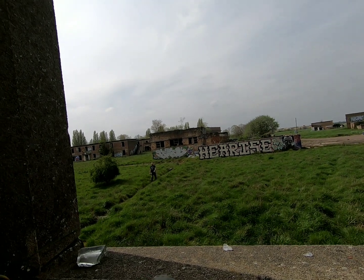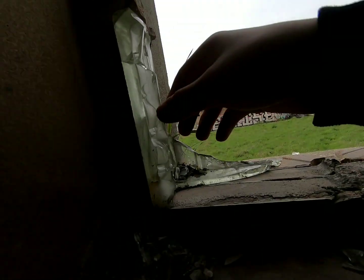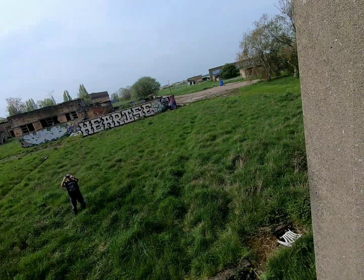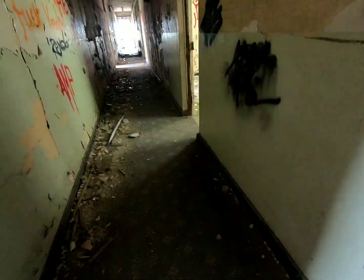There's a man. Look how thick this glass is. Old glasses are very thick compared to modern day glass. Well, it depends what type of glass you're on about, you know.